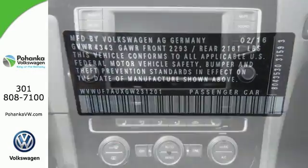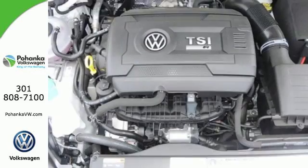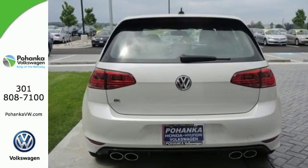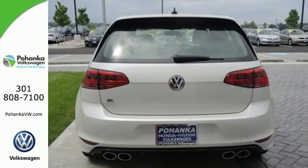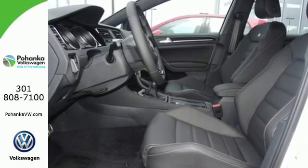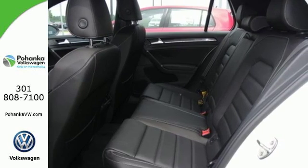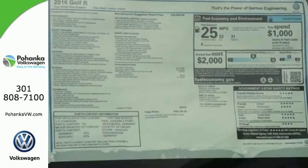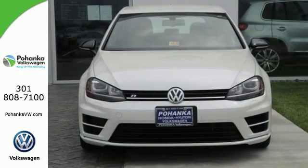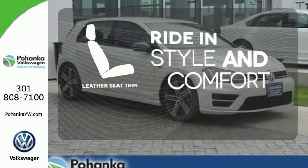Get ready and grip the leather-wrapped three-spoke sports steering wheel with paddle shifters from the comfort of leather-trimmed sport seats, because the turbocharged 2.0T inline four-cylinder engine goes from 0 to 60 in 4.9 seconds. This powerful ride is supported by dynamic chassis control with race mode, XDS cross differential, and 4Motion all-wheel drive, providing impressive handling. Ride in style and comfort with leather seat trim.